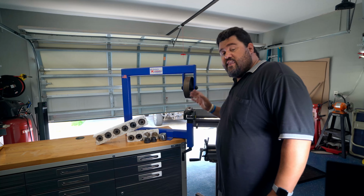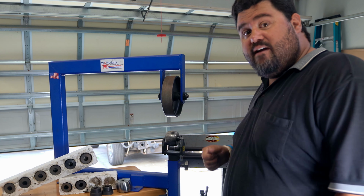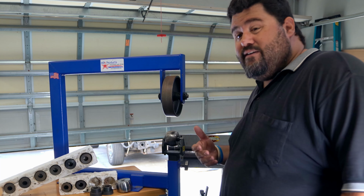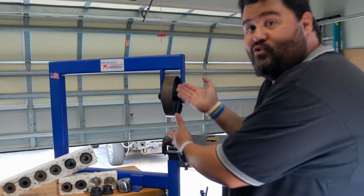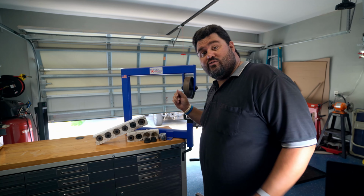I originally was looking at an Eastwood English wheel that clamps into the vise, and then I would use that for what I was going to be doing, which I don't even know what I'm going to be doing. But it's a new tool. I had to buy it. I need to find a place to store it. I got a few ideas. Let's go tackle those next.